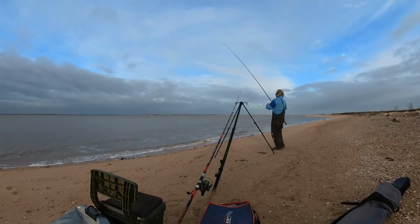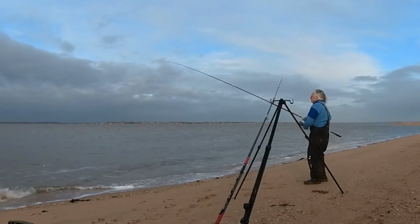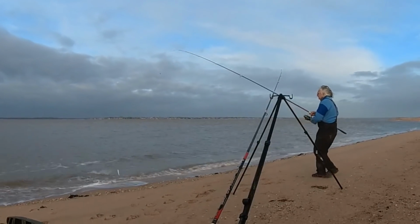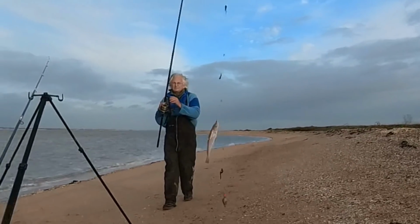Having missed a couple of bites on a clip down rig, I'm using the Sheppey rig and I've hit this one. Another whiting, about the same size as the previous one.